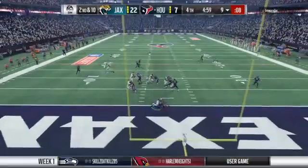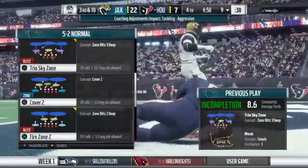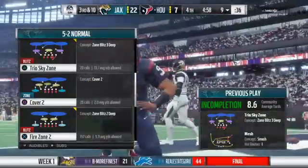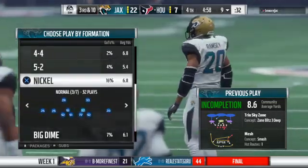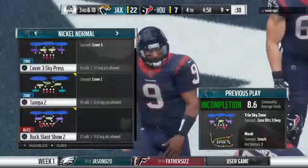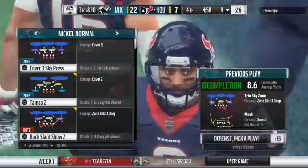Looking to throw on second down. Tucker. And he'll be hit as he releases it, and that'll fall incomplete. Tell you what, partner, after this one he's going to need ice and a nice long soak in a hot tub. He's been under duress the entire game. Yeah, once again, hit as he throws. Fortunate that one wound up incomplete.